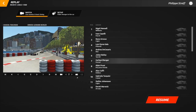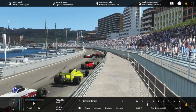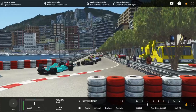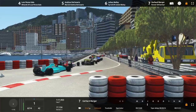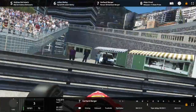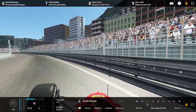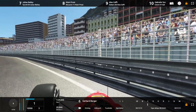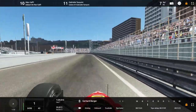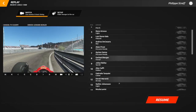Nice watch, Berger. Goes straight on into the wall and then causes everything else. I want to watch on board. Let's see. He just can't steer the car. The car didn't steer. Didn't know what he was actually trying to do there, but obviously it doesn't work. I don't know if we've lost any drivers in that accident.